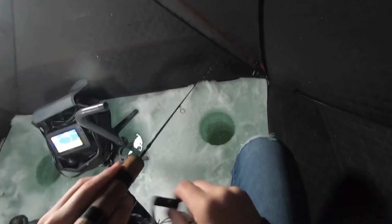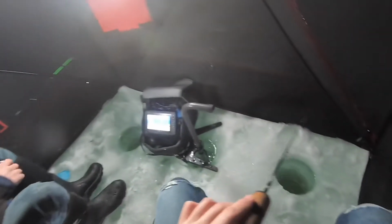This might be a crazy long fight. I gotta go a little bit higher, or else I'll never get it in. Kind of sad my drag doesn't make any noise. How far up is it? You are on the bottom. Oh, the fish is still on the bottom. Oh, I might have got a little bit on it there.